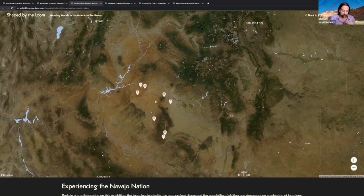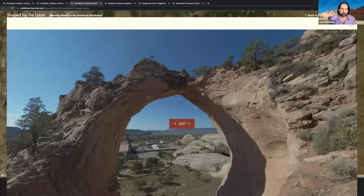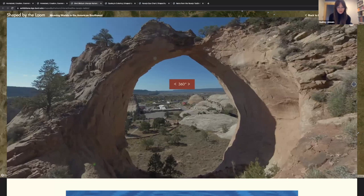Selecting one of the eight locations, and we're going to start with Window Rock, which you can see here. Yeah, jump in, Hadley. Jesse, if you want to take people through the 360 demo, I can pick up.